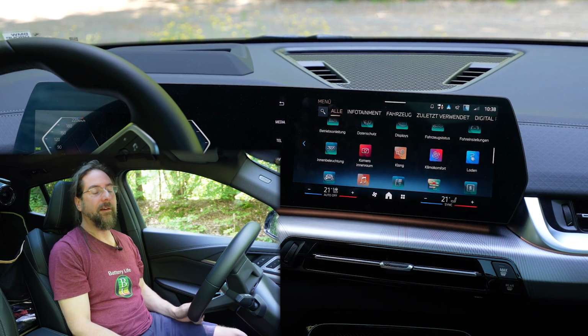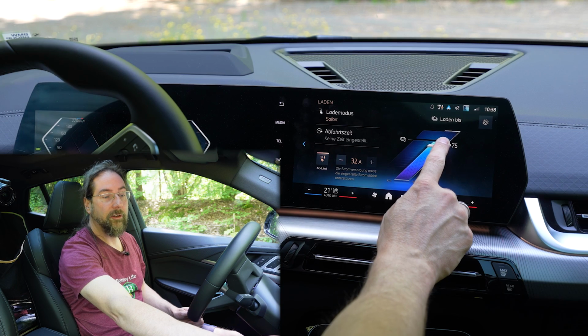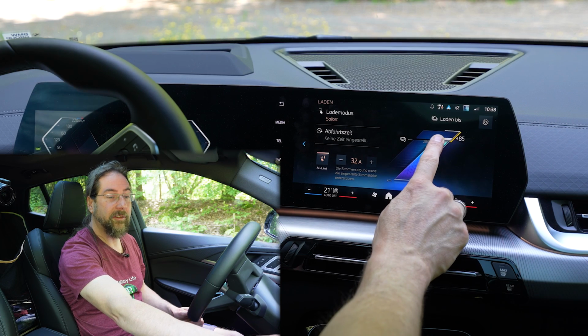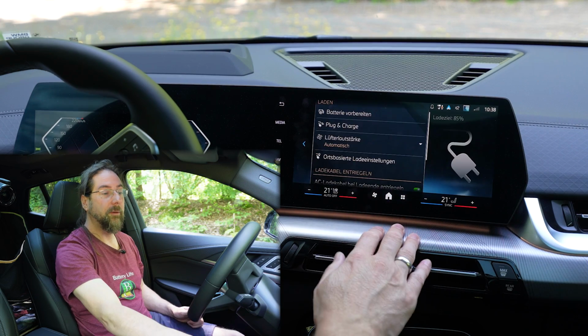Charging. Here are a few things that I really like. First of all, I can adjust the charge limit in 5% steps, not 10, and it goes down all the way to 20, which is so cool. I like that. I have to charge to 85 anyways, because I have to go to work, and then you get a warning. You have some settings.